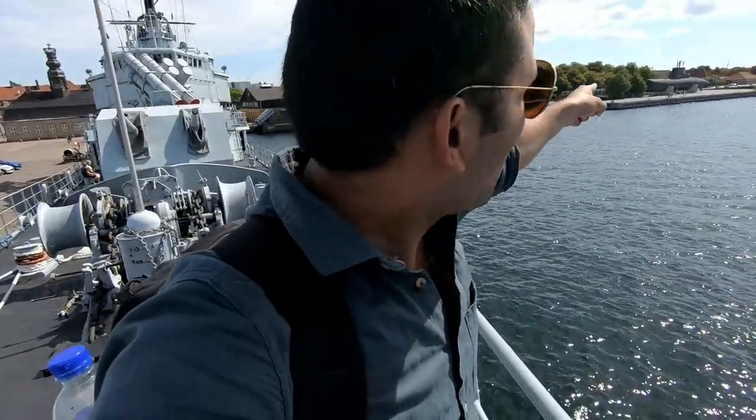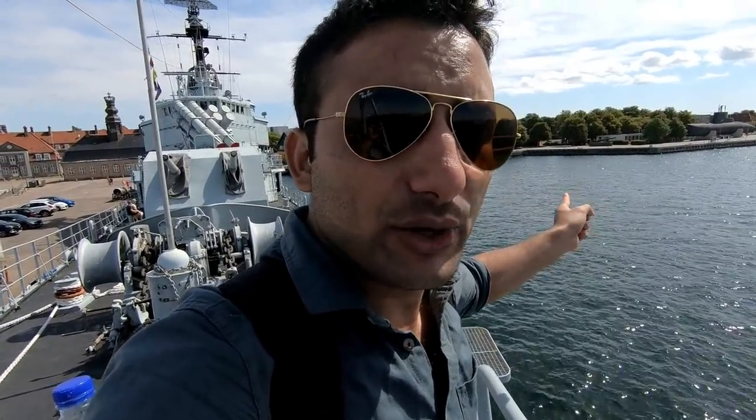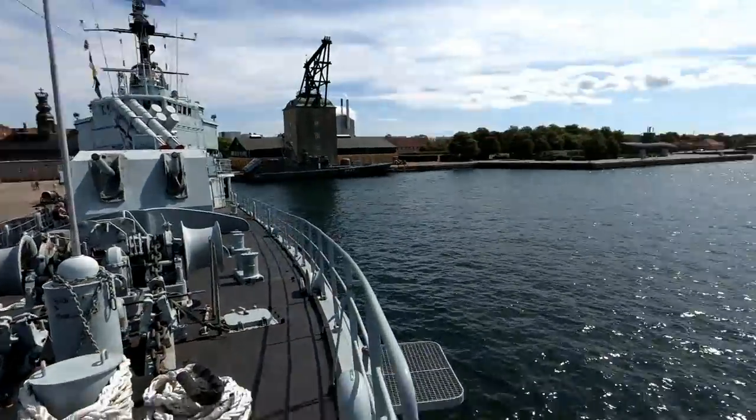And there's the submarine. There's a guided tour for the submarine also, at 3 o'clock, that will be in English. So I'll be attending the one at 3 o'clock. They have a guided tour at 2, but that will be in Danish. And right now I'm in the warship. I'll be exploring the warship and telling you more about it.